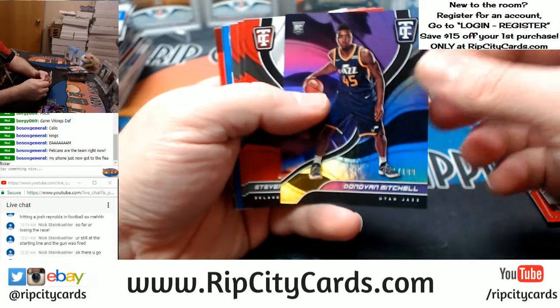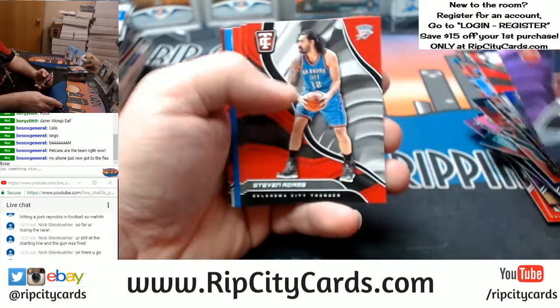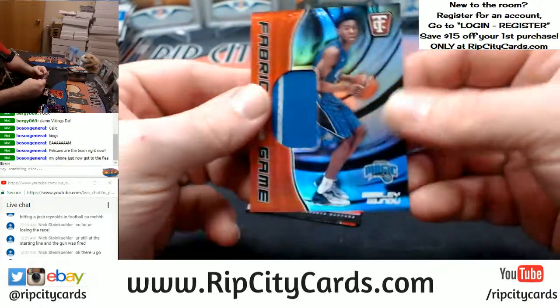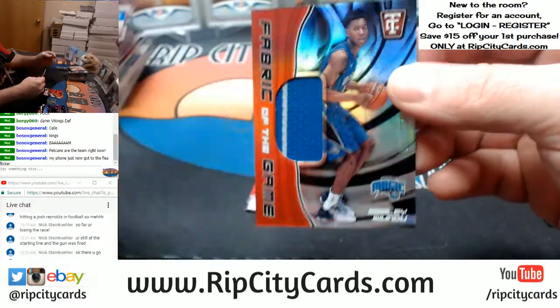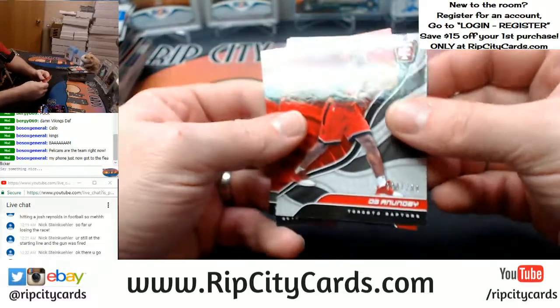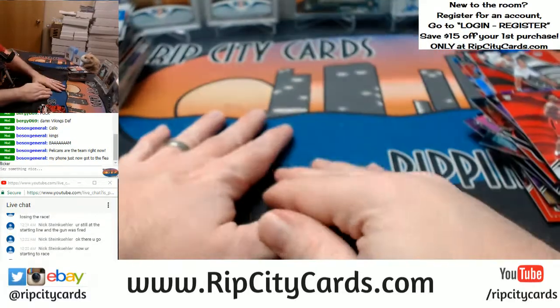Donovan Mitchell to 199 for the Jazzmatazz. Two color, 1/93 to 249. Wesley for the Magic Man to 299 OG. Okay, we already discussed the OG.